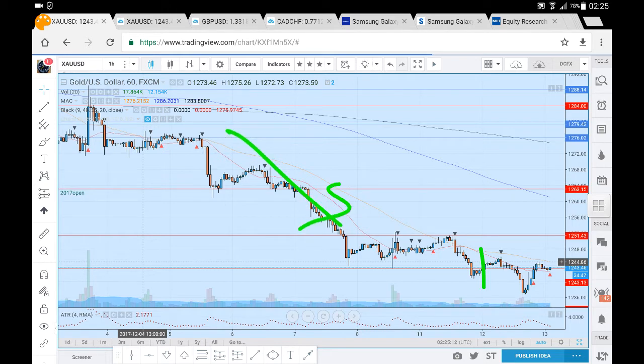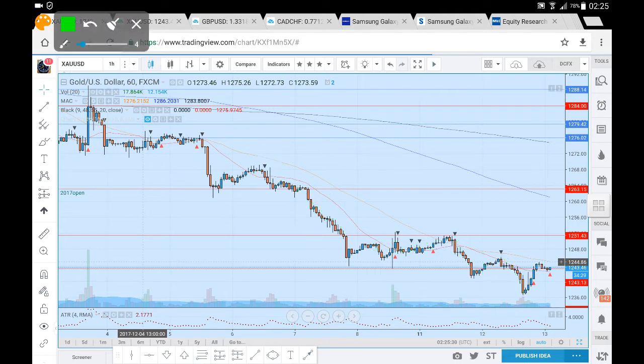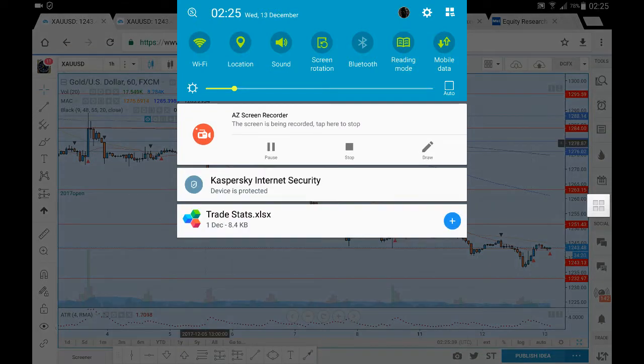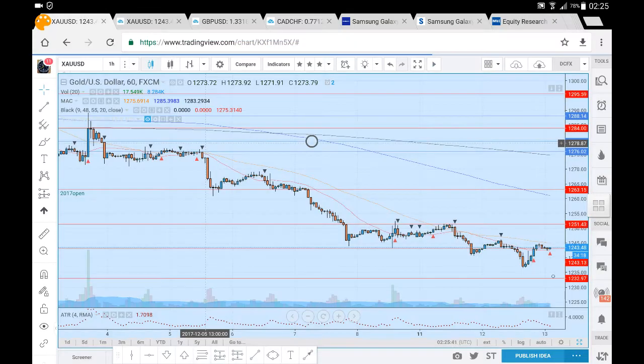So we've had this sell-off continuing to this trading range in between 1251 and 1243. We've had a couple of tests, briefly broke below, and then we broke below it. More significantly, we didn't trade all the way down to the next level we were looking at below 1243, around 1232, 1233. Instead, we had a bit of a turnaround at 1236.